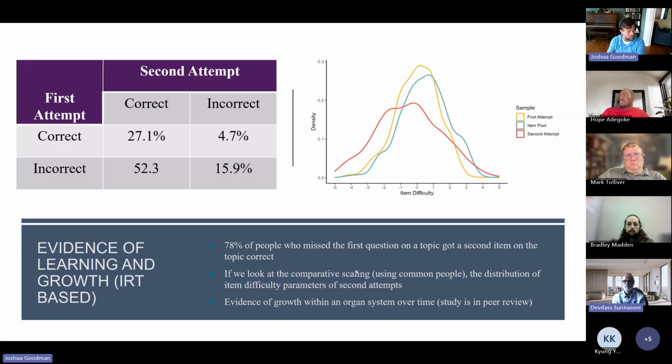Now, it could be because they're exposed and everyone's cheating. I don't think that's the case, because the stakes of this, as you mentioned, are so different and so formative in nature. We've reduced a lot of the motivation to cheat from this exam. It doesn't mean that people aren't trying to engage in dishonest behaviors, but by and large, I think people are engaging in the process, and the items are easier on the second attempts.